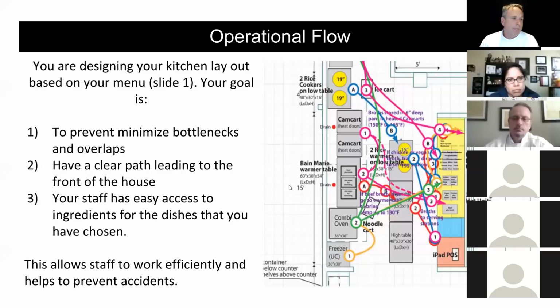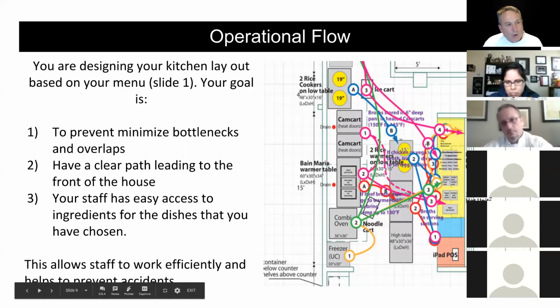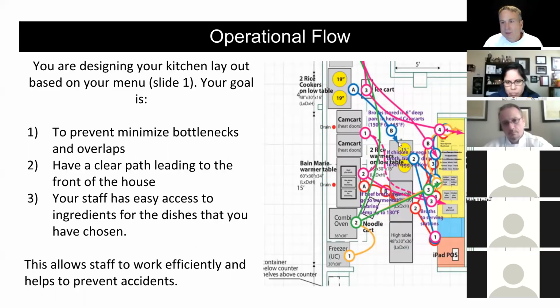And then moving on to our next slide, we're going to take a look at a slide where they didn't do the best operational job when they laid out the area. So let's move over there. So you can see on this slide, I think this is a faux restaurant. And they've done an operational chart here. And if you can look in this area right here, what do you think it's like working in there?